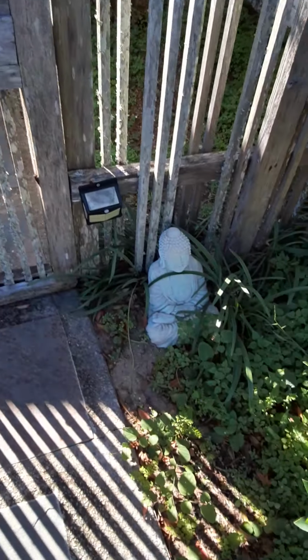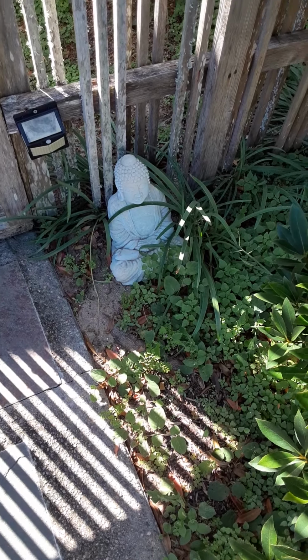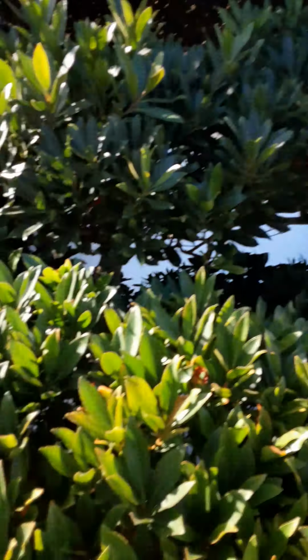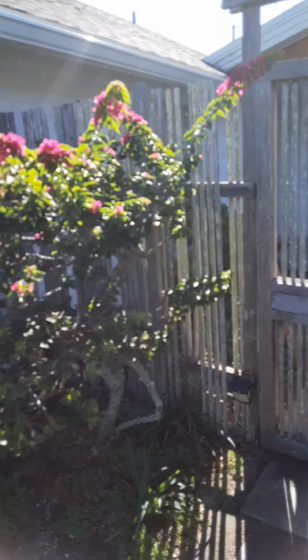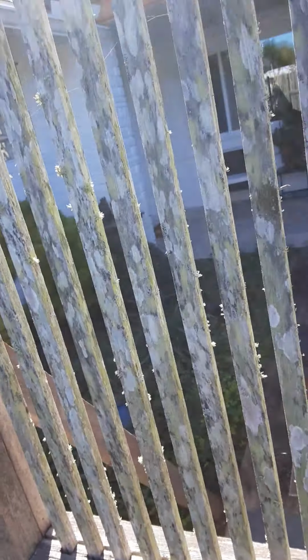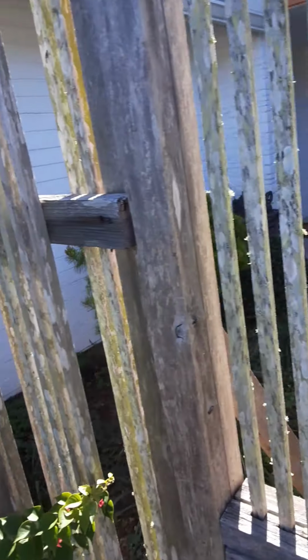Oh, there's another little Buddha here. He likes Buddha. I like Buddha too. The people who live there seem like elderly folks, evidently, because as you go around the house, there are a lot of grab bars to hold on to coming out to the bathroom and so on. So it suggests to me some elderly folk were living here.